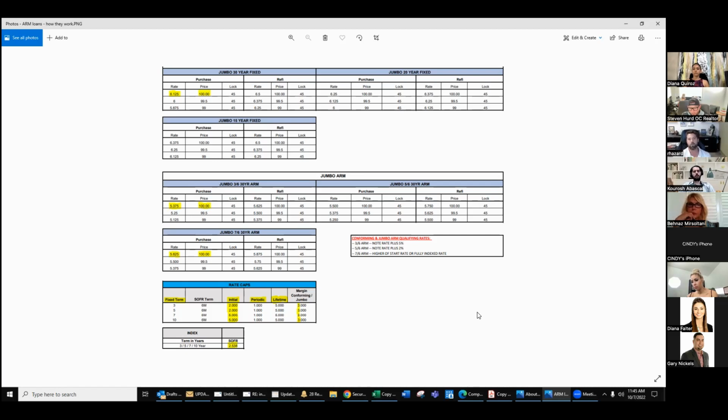Okay, so this loan amount I'm talking about today for this example is just a loan amount above 646. Okay, I want to start out there. This is to give you guys a difference and an example of how ARMs on jumbo loans are going to be a little different than 30-year fixed, and then how do ARMs work.